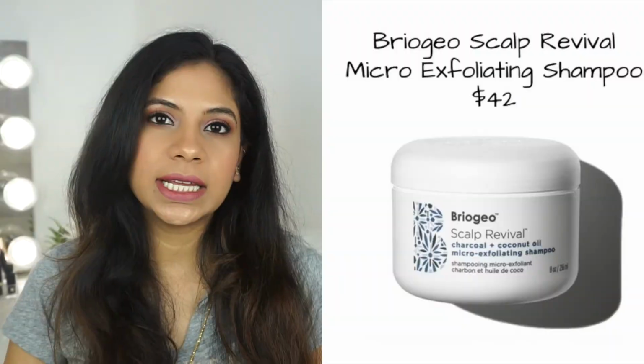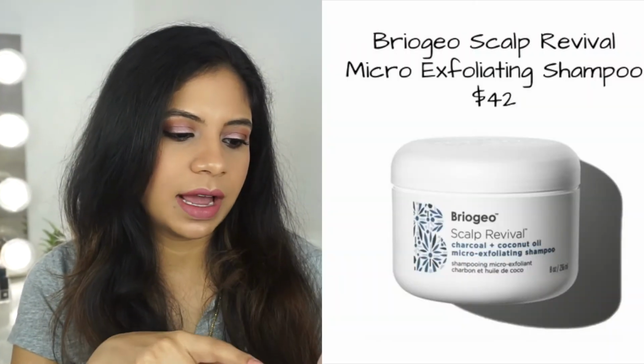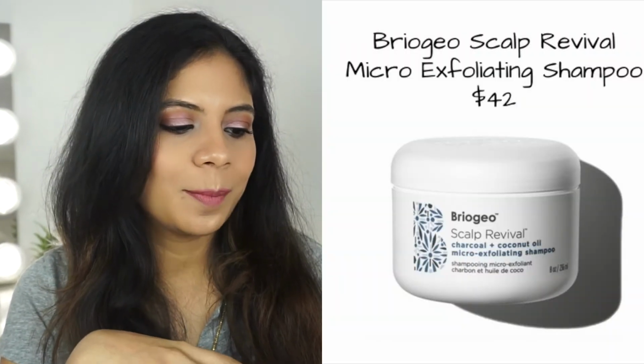And the first product is this Briogeo Scalp Revival Charcoal and Coconut Micro Exfoliating Shampoo. Now this is a shampoo that comes in a tub and it's an exfoliating shampoo. It's almost like a scrub for your hair, and it gets in there and gets rid of all the dirt and gunk from your hair.